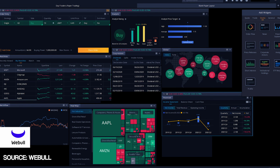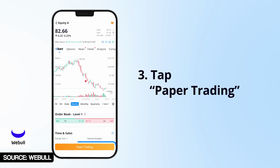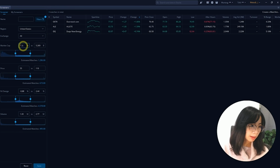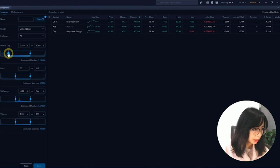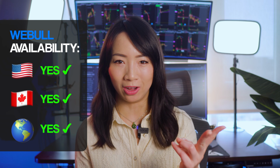The user interface on WeBull is very beginner-friendly. I personally use their mobile app, just like this one, to track all the stocks I'm watching on the go, and even doing some simple technical analysis as well. They also offer free live market data and free pre-market scanning on their desktop platform, so that's definitely a bonus. The desktop platform is available on both PC and Mac as well.